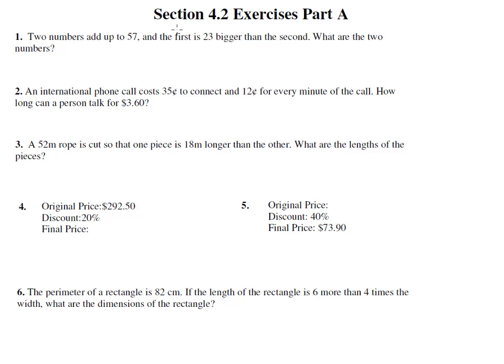Here we are in section 4.2, exercises part A, with the solutions to numbers 1 through 6. Looks like these are some review problems from back in chapter 2. It looks like these are some review problems from back in chapter 3.